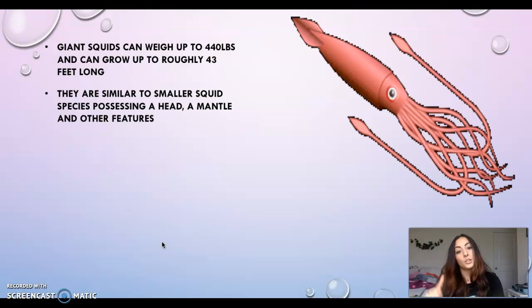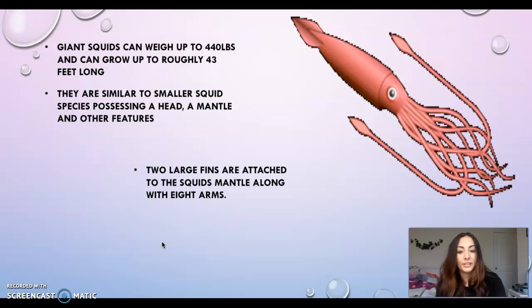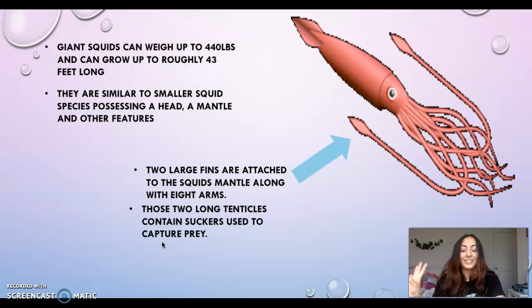And as you can see in the picture, you got the little head, you got the mantle, you got the tentacles and the arms, right? Two large fins that are attached to the squid's mantle along the 8 arms. So that's very important, those arms and tentacles with colossal squids and giant squids. They're not just there to be extra, you know, they are there to capture prey and all of that stuff.